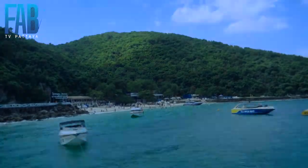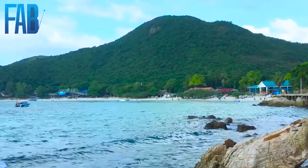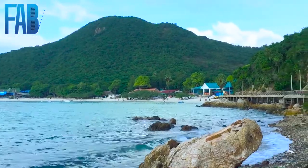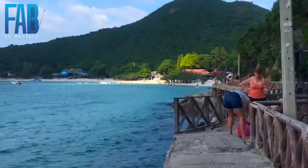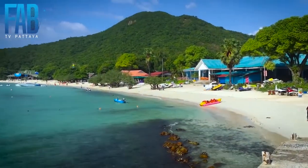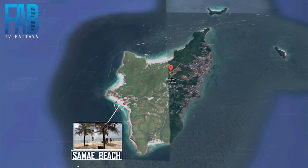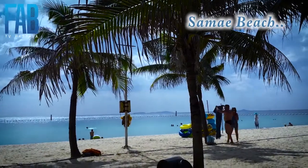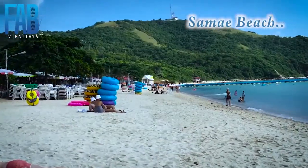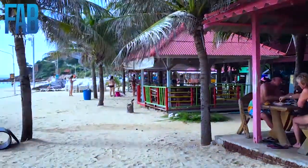Just around the corner is Tien Beach. It's located a couple of hundred meters walk down a wooden bridge around the side of the rocky hill. This beach is more secluded from the rest, and is very beautiful and picturesque. Next is the popular Sam Beach. This is the larger beach, perfect for a sandy stroll or jog. Food is readily available, with restaurants lining the beach.